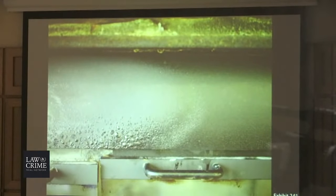241, what is the jury seeing in 241? In 241, we are seeing the area above the glass doors that is part of the enclosure. And what we're seeing here is the paint. There's the discoloration to the paint, and there's actually bubbling that has occurred. Any educated guesses as to what caused the bubbling? Yes. High temperature causes the bubbling of the coating that is on that material.